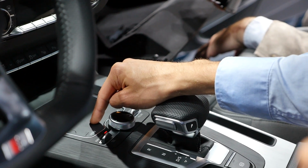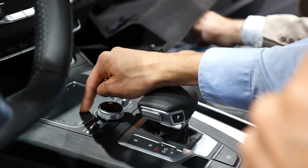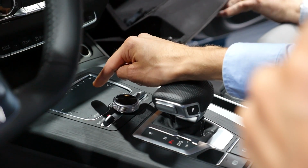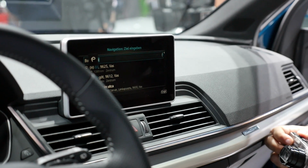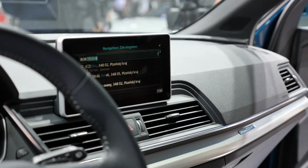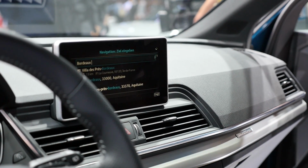You can see it right here. I'm writing here, like B, O, and I want to go to Bordeaux. And you see up in the screen, I'll write the next R, and the screen is recognizing it, and I can go to Bordeaux, for example.